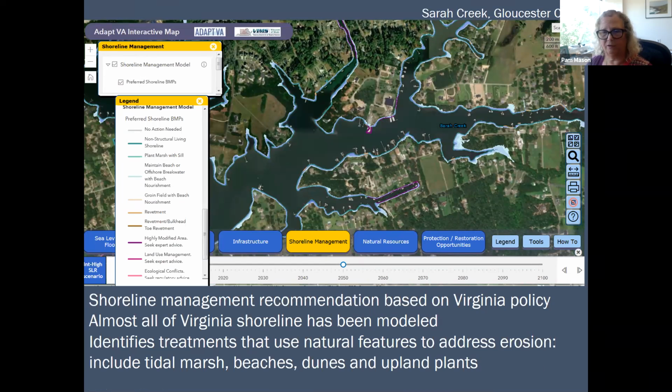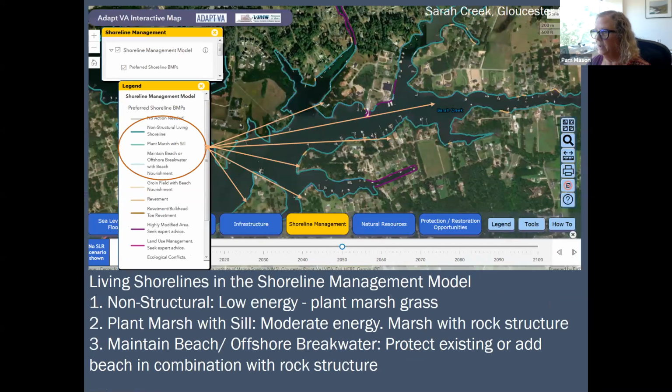And where I'm going to focus is on the features that are living shorelines features. They are categorized basically in three big categories: the non-structural living shorelines, in the quieter spaces where the fetch is low, plant marsh with sill, and then maintain beach or offshore breakwater with beach. Now, because I'm in a small creek, this particular recommendation doesn't show up in this particular slide. But nevertheless, you get the point.